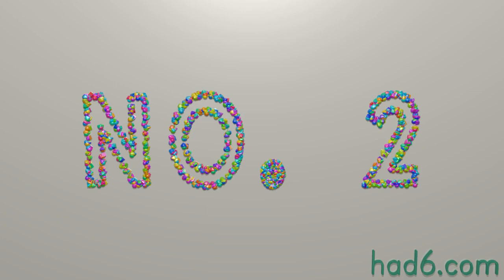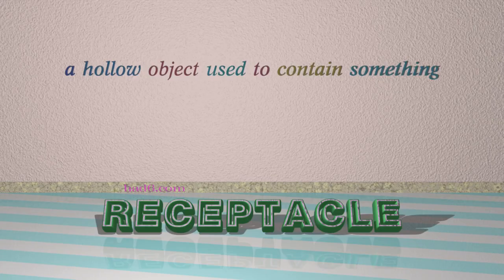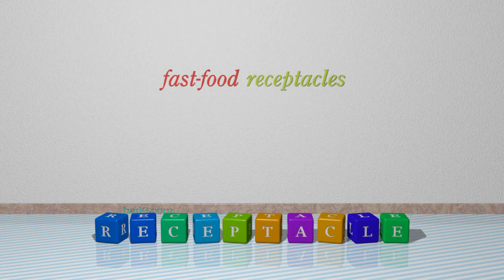Number 2. Receptacle. Which means a hollow object used to contain something. Receptacle. For example, fast food receptacles.